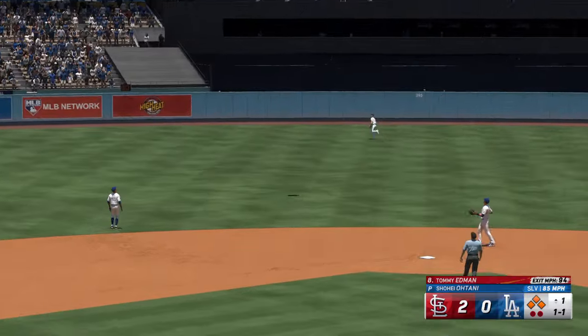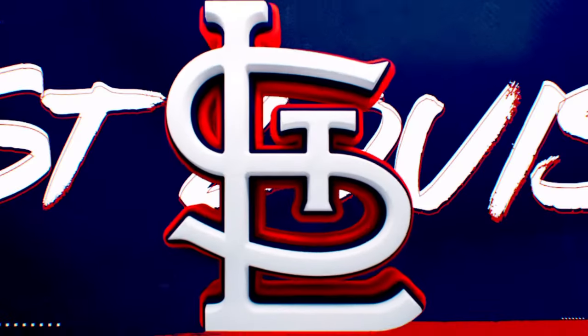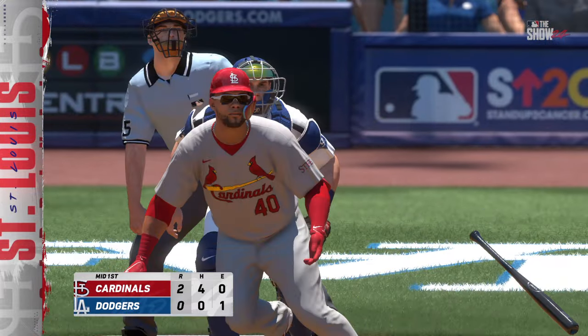In the air, pretty deep out to center field. And they get Edmund for the out. And that's the third out. But two runs for him, and they jump ahead. On to the bottom of the first. It's the Cardinals 2 and the Dodgers nothing.